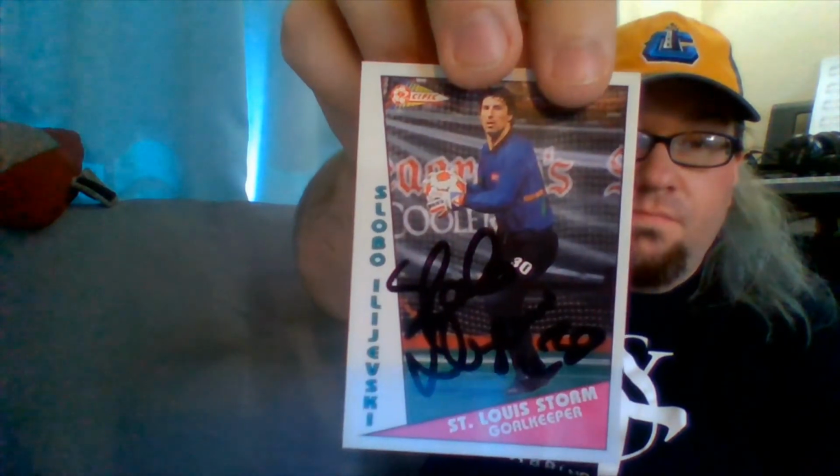Yeah, like I said, really getting into a lot of guys that I've already shown off stuff from before. Yeah, I did manage to get another Slobo Ilizhevsky card at some point. Apparently I picked this one up in a trade and forgot about it or something, but it's another one of him. So I think there's only maybe 3 cards of his that I'm missing now across all the sets.